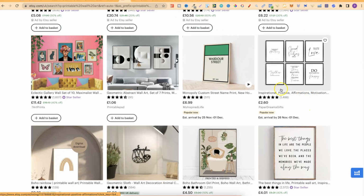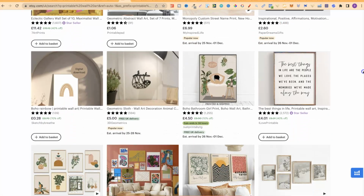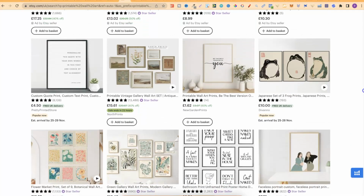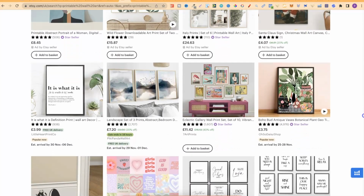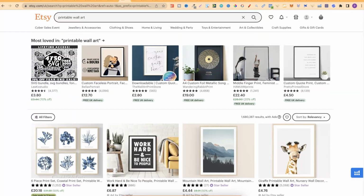So if we take a look here, this is inspirational positive affirmations. This is popular now, and something like this is very, very simple to do. Now with wall art, there's literally so many different types of niches under wall art, and if you spend a good hour or two just researching wall art here on Etsy, you're going to come across so many niches.